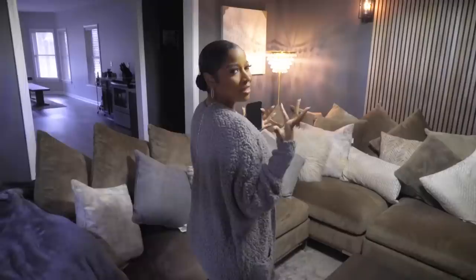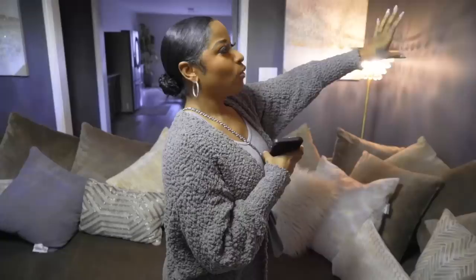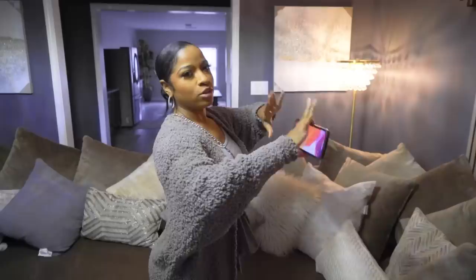So I got these wood paneling things, and I'm gonna share these with y'all. I actually got these from Amazon, okay? So I was gonna get somebody to come in and do it, but I was like, why not do it myself? So I ended up purchasing these from Amazon, and I thought it would be perfect to do the middle of the wall just to give it a pop.